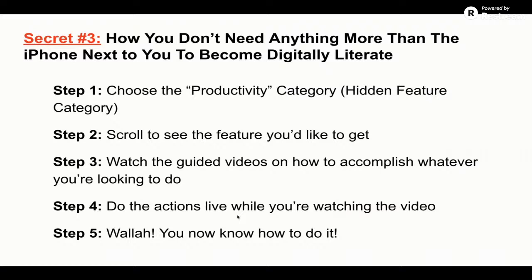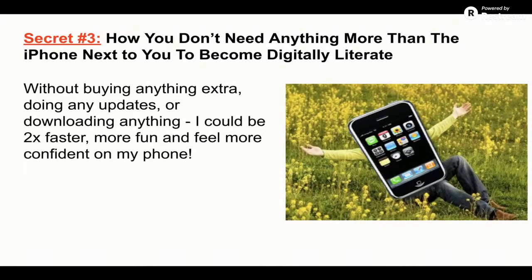Here is the framework on how you don't need anything. Number one, you're going to choose the productivity category. That is what you're going to choose here. This is where all the hidden features and the tips and tricks are. You're going to scroll to the features you'd like to get or are interested in. You're going to watch the guided videos on how to accomplish whatever you're looking to do. You're going to do the actions live while you're watching the video. And that's it. Now you know how to do it without buying anything extra, doing any updates, or downloading anything.